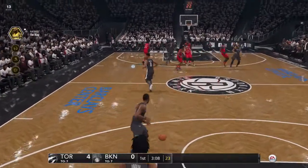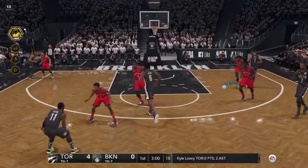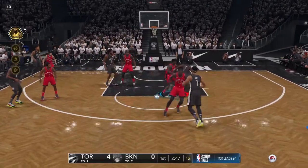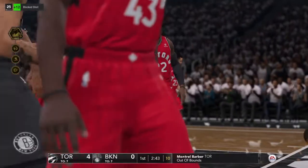You see, you can't actually get mesmerized by the ball. You actually have to focus on the dribbler's belly button. I know that may sound cheesy, but trust me, he can't go anywhere without his core. Here comes the screen. He got a piece. That'll get out off the Raptors.